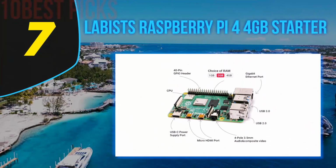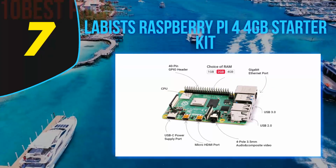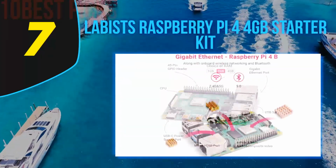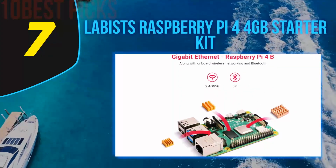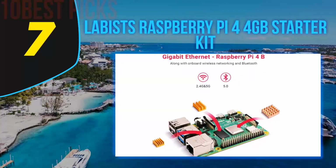Coming at number 7, LABISTS Raspberry Pi 4 4GB Starter Kit. If you're after something that's a little different and more hands-on, the LABISTS Raspberry Pi 4 Starter Kit is well worth considering. This isn't a Windows PC.